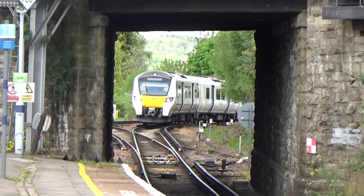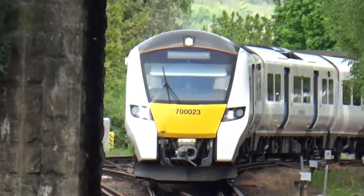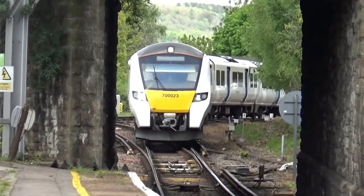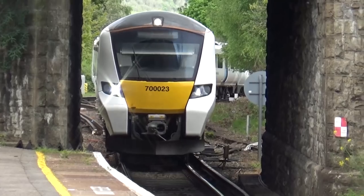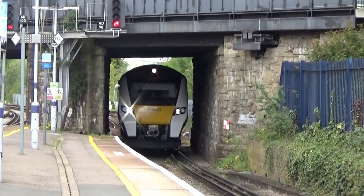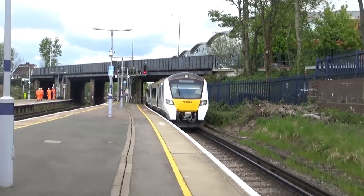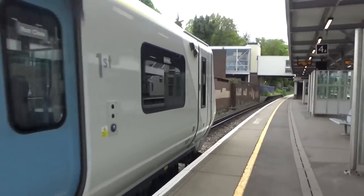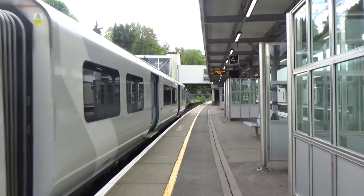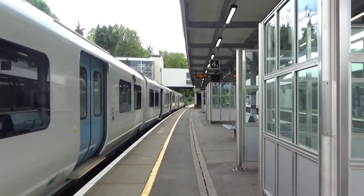Okay, now arriving is going to be a terminating Thameslink service from London Blackfriars. This one is 700-023. And we've got another passing thing on platform one now.